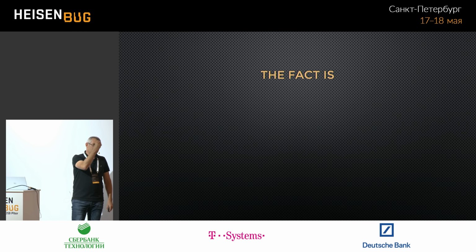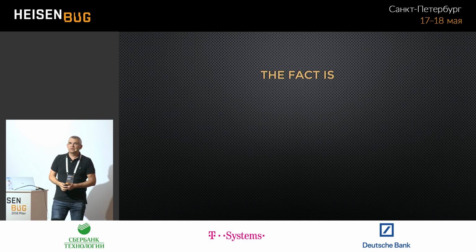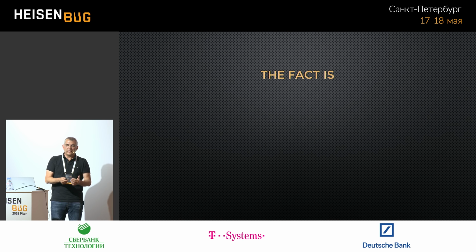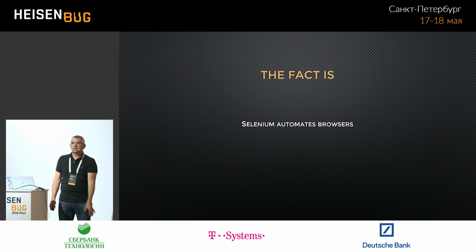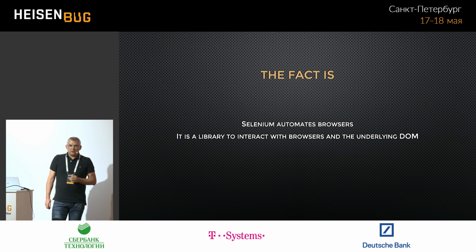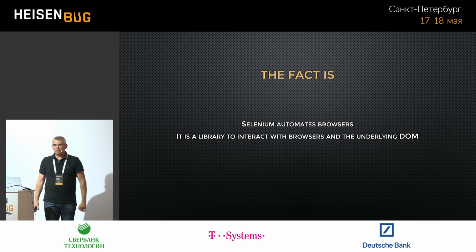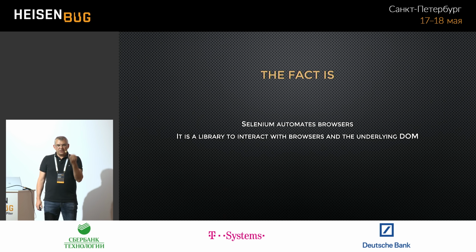Everybody was in the opening keynote by Simon yesterday. I wasn't there, I was on the plane at that time, but I'm sure he mentioned something like this: Selenium automates browsers. That's it. If you look on the Selenium website, that's one of the first things you will see. Selenium automates browsers. And I would say that all Selenium is, and I just got this reconfirmed by Simon himself, is a library to interact with browsers and the underlying DOM. Period. Nothing else. Yeah?